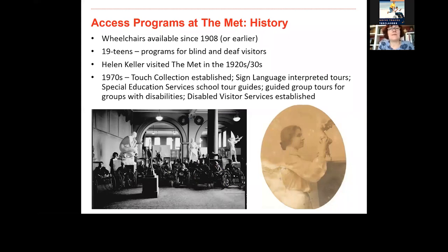The Met has a very long history. We're celebrating our 150th anniversary this year. The birthday was actually last month in April. The history of accessibility and access programming at the Met is also quite long. We offered physical accessibility, things like wheelchairs for people to borrow and accessible entrances well over 100 years ago. And there were programs certainly for people who are blind and deaf people, people with physical disabilities from the first decade of the 20th century, at least.